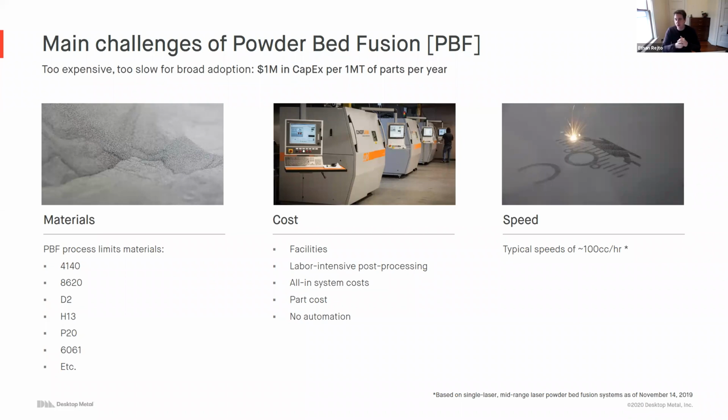When it comes to cost, there's lots of cost involved with the process. It's not just the equipment. You have to make quite a few facilities changes to incorporate these machines. It's quite a labor-intensive process when it comes to post-processing. I'm referring to having to cut off your supports after the process, as well as de-grinding and some other secondary operations to actually get your parts out of the machine. The system costs are quite high.